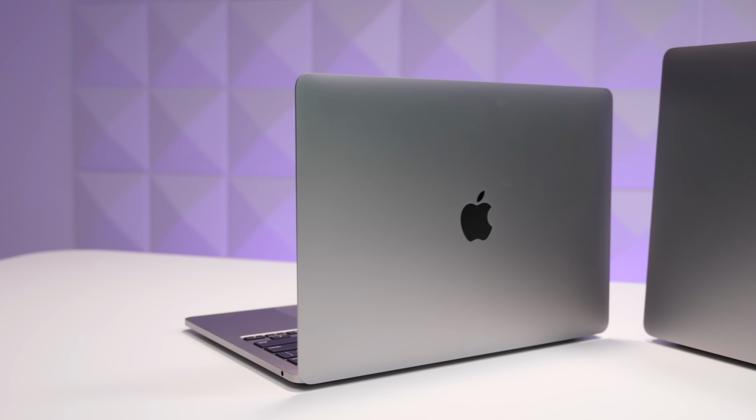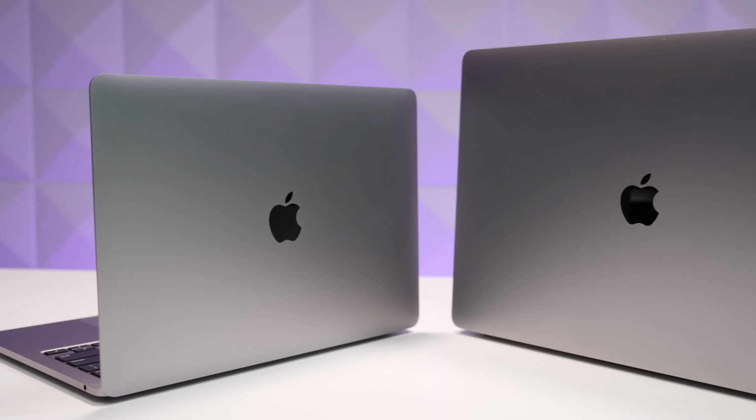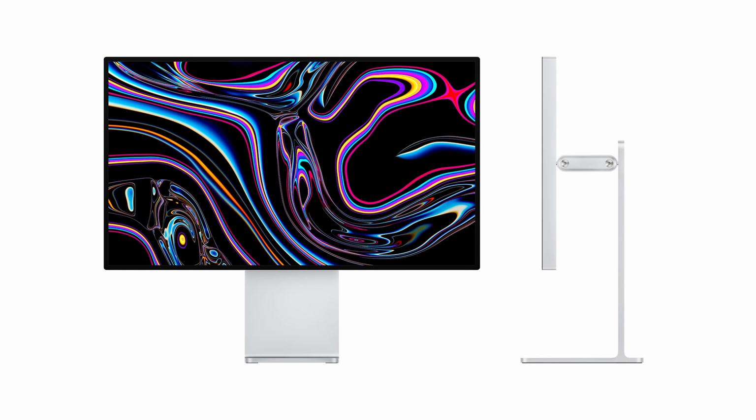Now, you can make that $1,699 if you want the storage to be the same between both models at 1 terabyte, but we're talking purely on benchmarks. The new MacBook Pro 13-inch with the M1 outperforms a fully loaded MacBook Pro 16-inch for about a third of the cost. And you can also connect it to the Apple Pro Display XDR just like the 16-inch. That's insane, and that's the M1. The M1 chip is freaking insane.